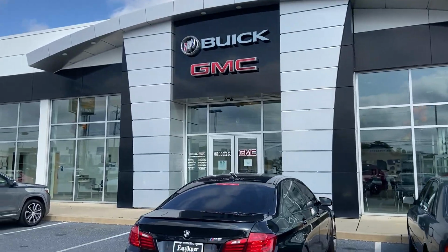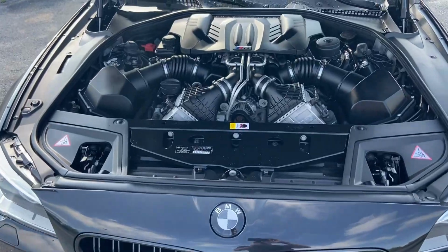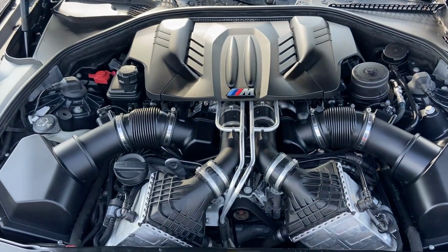Now it is a beautiful Thursday here in Harrisburg, PA. I am at Faulkner Buick GMC here on Paxton Street in Harrisburg, and we're looking at a car that has been one of my favorites for a long time. This is a 2014 BMW M5. This has a 4.4 liter twin turbo V8, 560 horsepower.